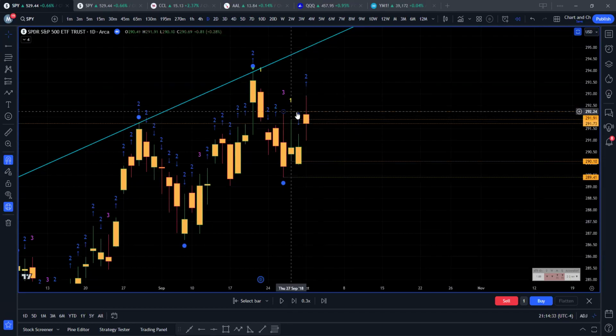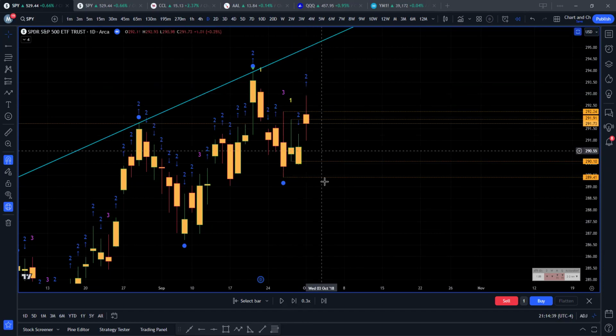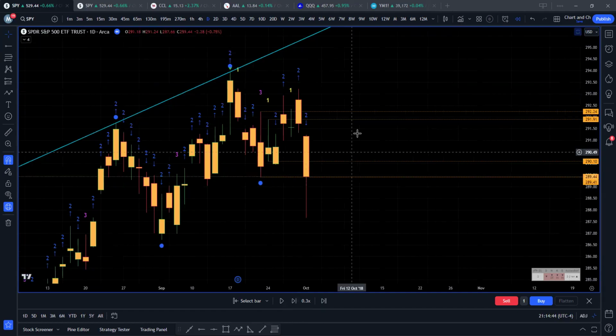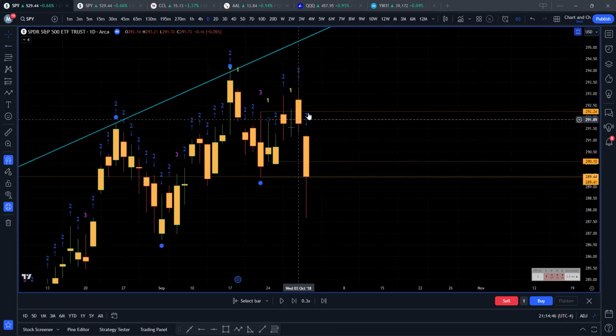Now it's not displaced above the three. So technically, we still do have mother bar issues. But when you got above the three, you probably could have taken profit somewhere up here. Let's see what happens next. Yeah, see? And then we get another rev strat, the manipulation.